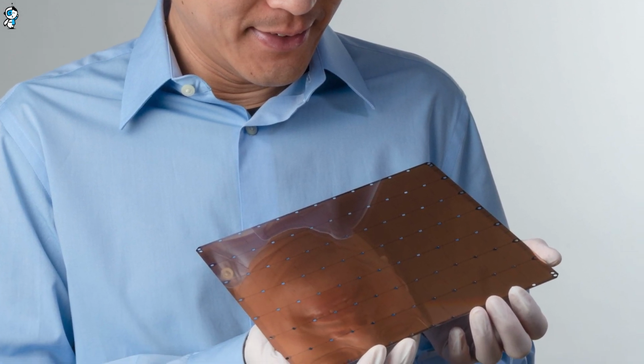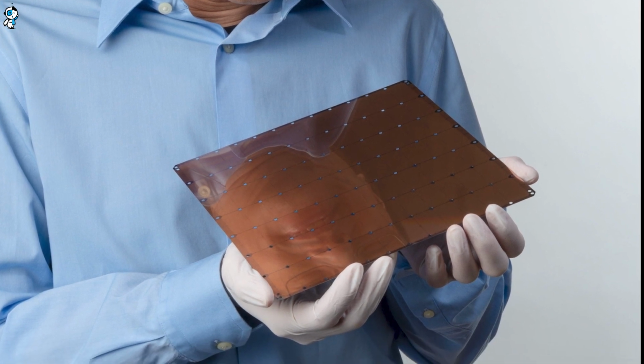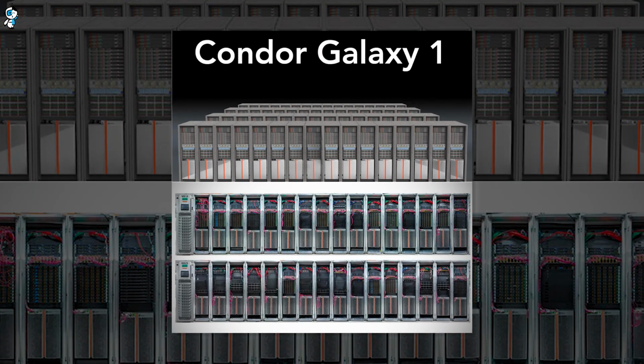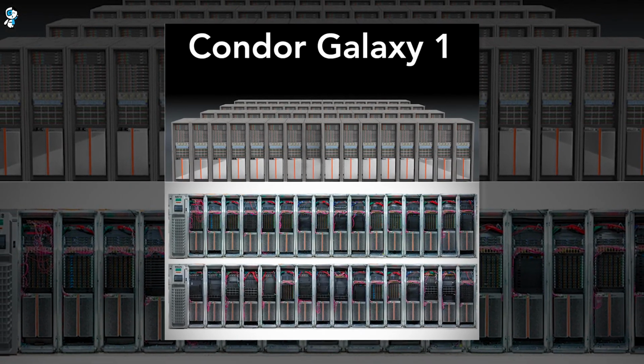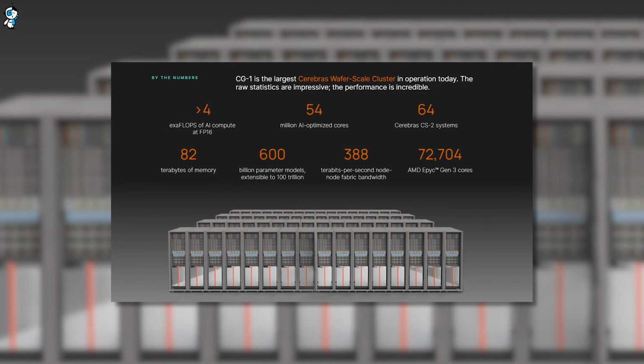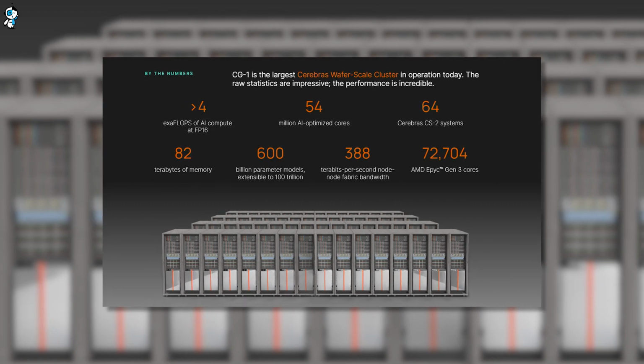Cerebras designed the Wafer Scale Engine 2 specifically for large-scale AI workloads that demand immense compute power. To showcase the strength of their architecture, they interconnected 64 of these processors into a supercomputer called Condor Galaxy 1. With 64 WSE2 chips linked together, Condor Galaxy 1 achieves a blazing fast performance of 2 exaflops.